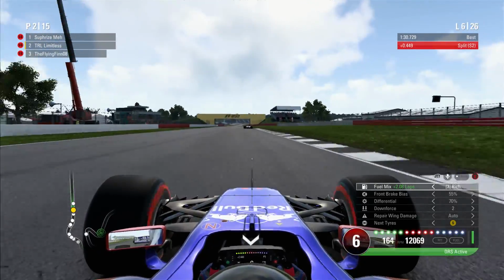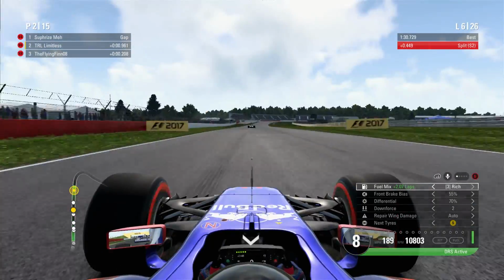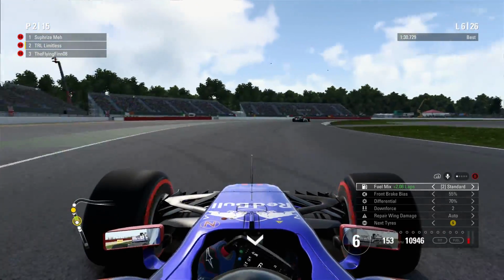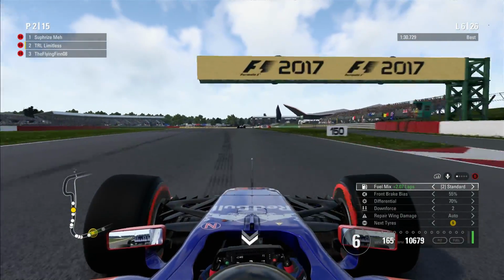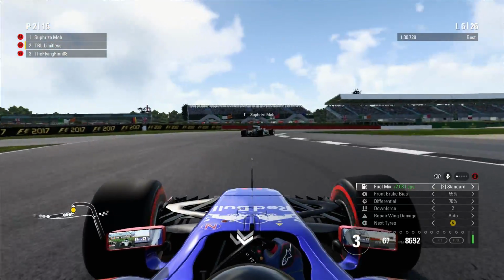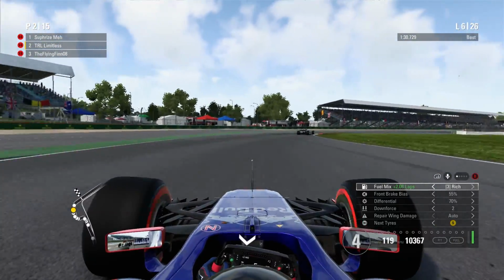We managed to get back in DRS of Surprise Man as well, which is only going to help us, but Finn doesn't look like he's going to be close enough on this occasion. So going up towards the top of the hanger straight, the car seems to be settling down a little bit at this point, but Finn's getting a very good exit coming off here, and I think he's going to try and go for a move down the inside, but it's a 50-50, so we're just going to turn in, and luckily there's no contact or anything.